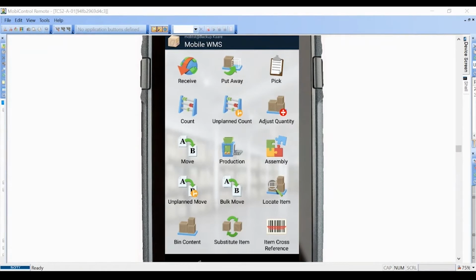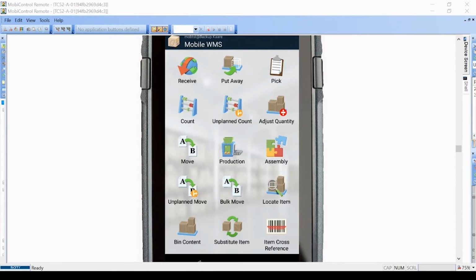You'll be able to do basically everything you can do in NAV or Business Central in the warehousing module. What we try to do is just to make everything a lot easier for the guys in the warehouse. Before we start looking at production and assembly, I just want to show you receive, put away and pick quickly, just to show you and for you guys to get a feel on how everything works.